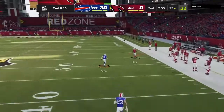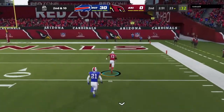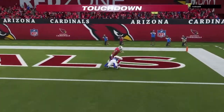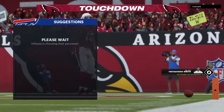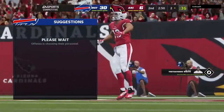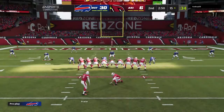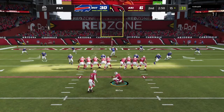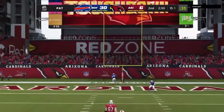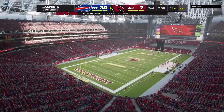Now he lets it go deep for Kirk. And it looked like he got the feet down, did he? Yes, it's a catch. Touchdown, Cardinals. Christian Kirk, 77 yards. And the Cardinals cut into that lead. Now Matt Prater for the point after. Now that shaves a bit off the lead. It's now a 23-point game.